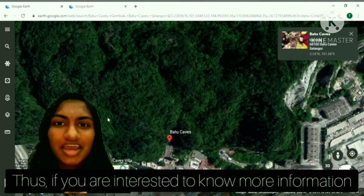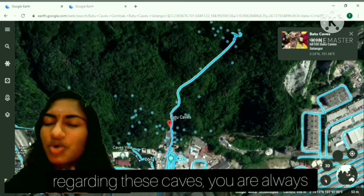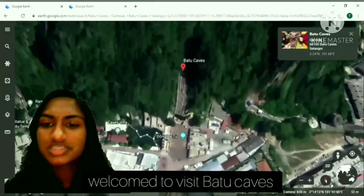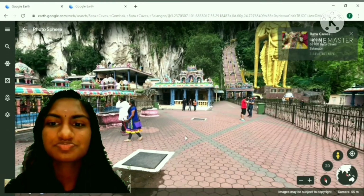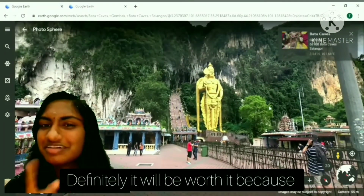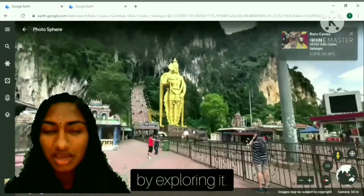Thus, if you are interested to know more information regarding these caves, you are always welcome to visit Batu Caves, which is located at Gombak, Selangor, Malaysia. Definitely, it will be worth it because you will be able to admire the natural beauty by exploring it.